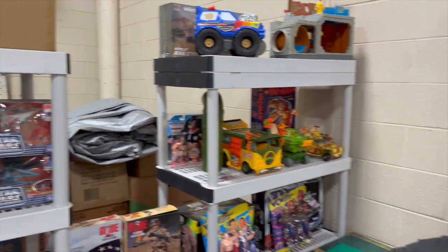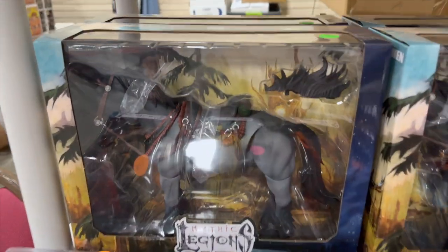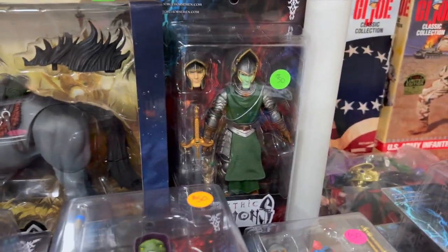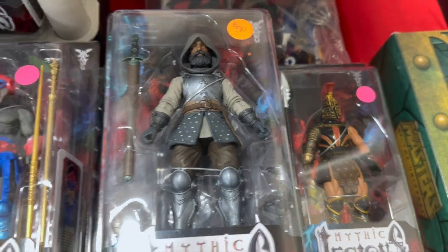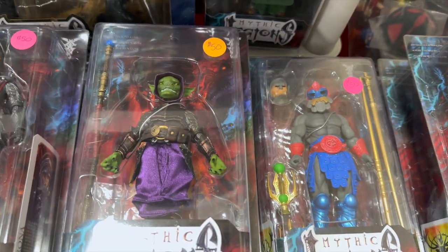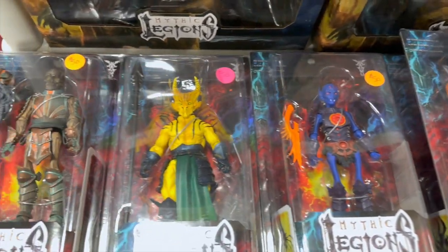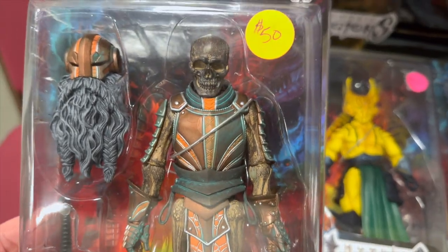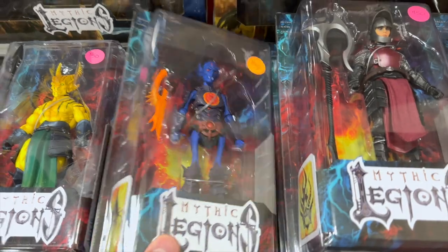Right out of the gate, we got our buddy Needless Toys and Collectibles. This is John from Needless Toys and Collectibles. He's one of our favorites in the business. There's the new horse, looking good. So Needless is one of the few toy shop dealers around in the Southeast that does Mythics at retail. So, you know, these guys are awesome when it comes to that.